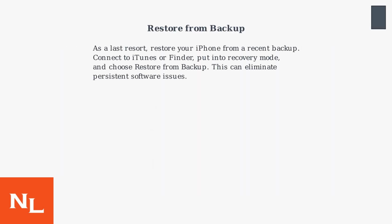If the problem persists, consider restoring your iPhone from a recent backup. Connect your device to a computer with iTunes or Finder, enter recovery mode by holding buttons as prompted, and select the option to restore from a backup. This can eliminate any persistent software issues causing brightness problems.